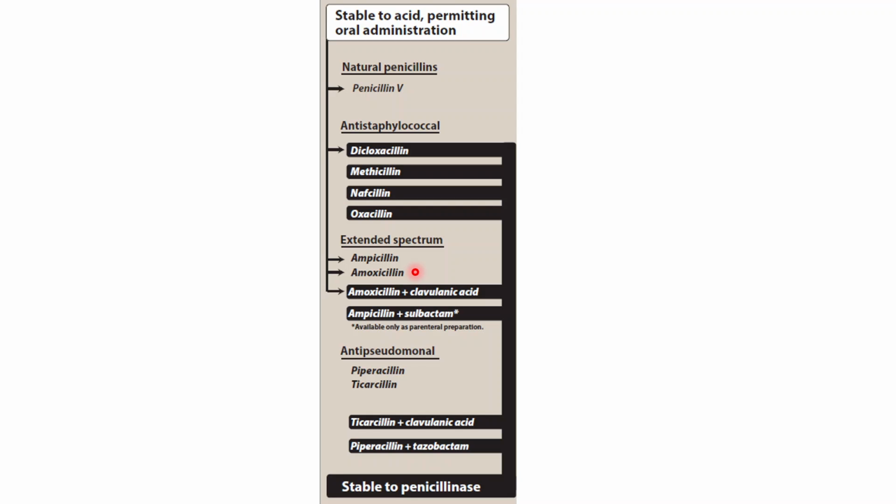Then there are some adverse effects on the blood. Some penicillins, including piperacillin and ticarcillin, can decrease coagulation at high doses, so the blood should be monitored in those patients. These are all the adverse effects; they are actually mild and usually there is no problem with the adverse effects of penicillins.